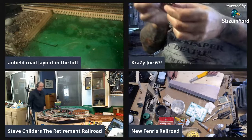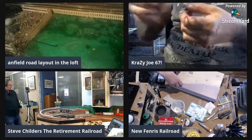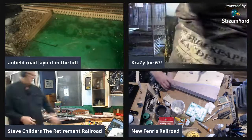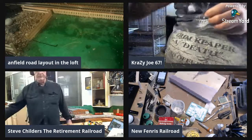I'm gonna move my camera anyway. I've actually broke my computer chair. The back of my computer chair snapped, so it's now just a stool.